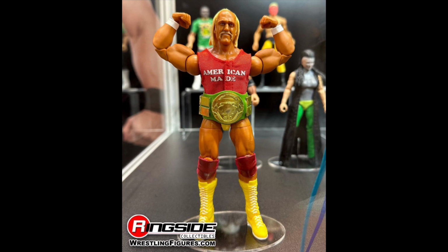I mean, there are so many attires they can do with different championship belts and stuff like that, and it will still be pretty much the same. They'll still be fresh and stuff like that. But yeah, this is really cool right here. Definitely excited to have this Hulk Hogan inside my collection. Definitely want each and every Hulk Hogan pretty much inside my collection.